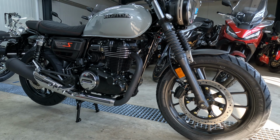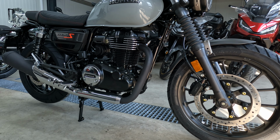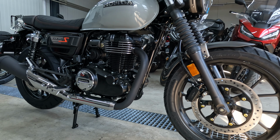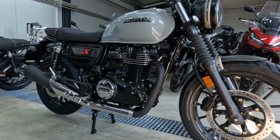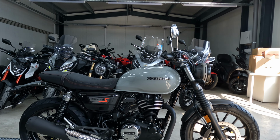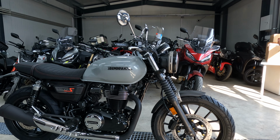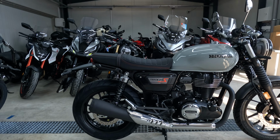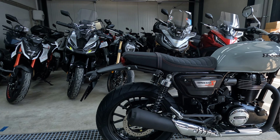The ground clearance is 168 millimeters, which is pretty enough if you would like to ride around town outside. I think Honda addresses two types of rider, young riders and beginner riders with this bike. This is what I think.